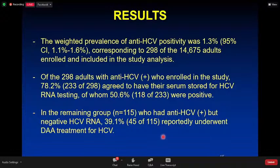And of the 298 adults with positive anti-HCV who enrolled in the study, just about 80% agreed to have their serum stored for HCV RNA testing. And among them, about 50% were positive.